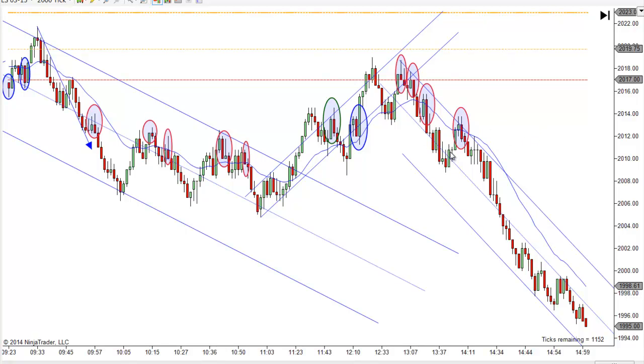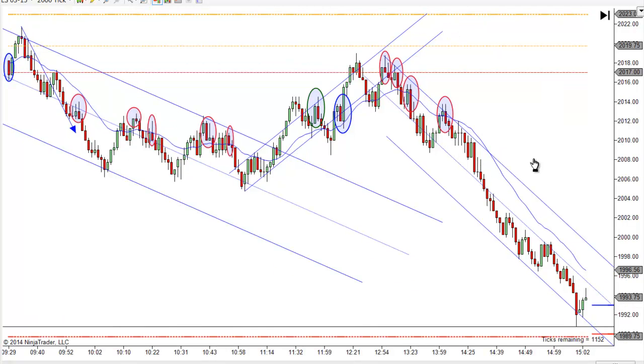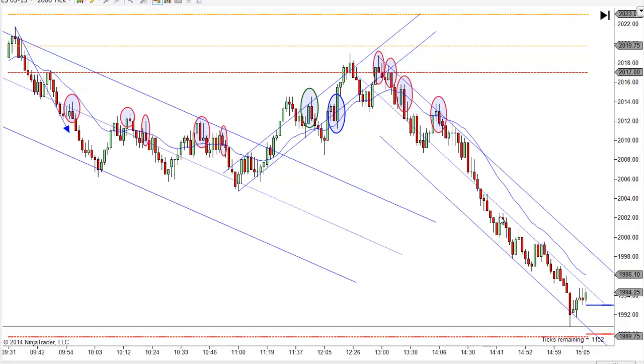And then you get a little two-legged pullback right here, turns down, gives you a big bearish bar right off that trend line. Just go short there. And that was the last one I marked. Look at that trade. You had to ride it out here, but look at that.